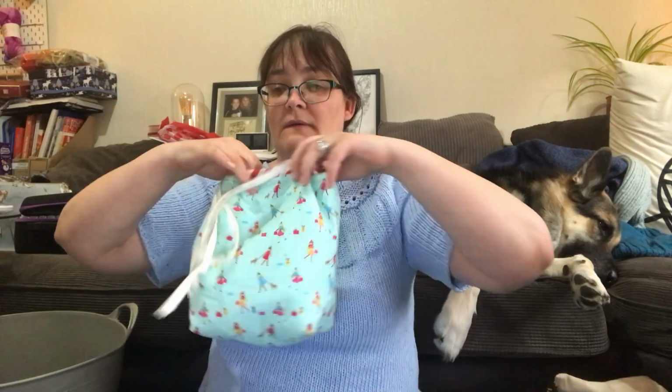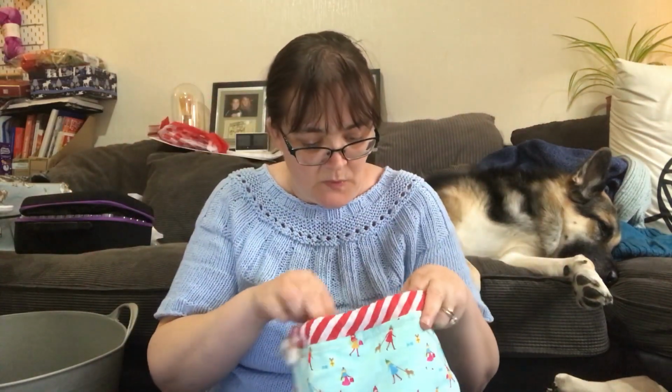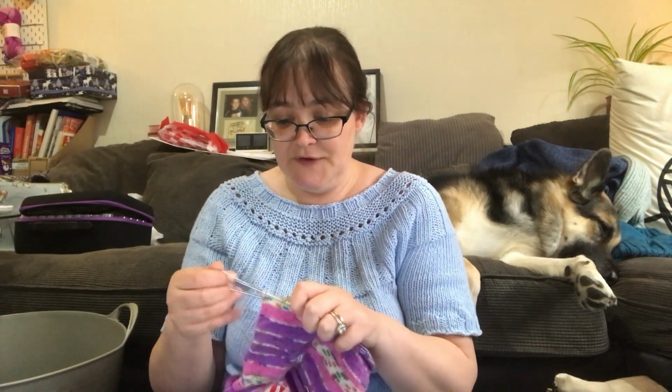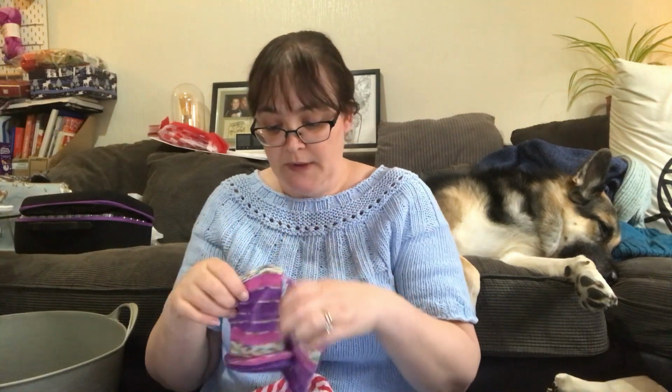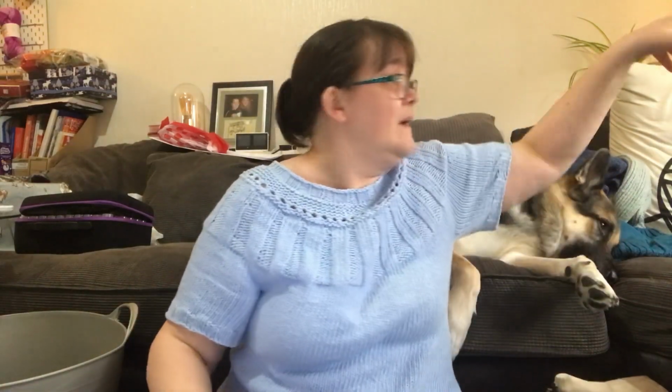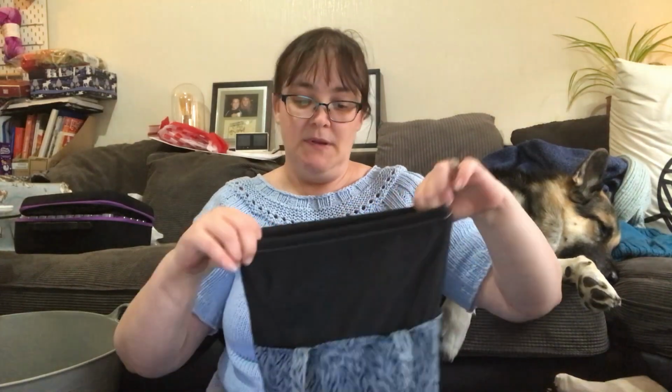In my lovely cottage number 9 bag, we have socks. I don't think they're Rose City Rollers. They are the Jelly Roll socks, Mara Catherine Briner. I think I've just put a toe on. This is definitely a keep because I've just put the toe on. However, I'm going to put it there because I need to measure how much of the toe I've got left to put on it. So that gets kept, and then I can get my 2mm needles back.